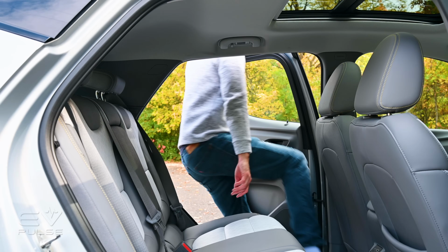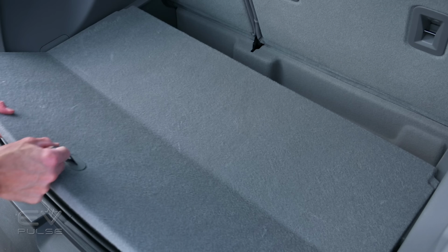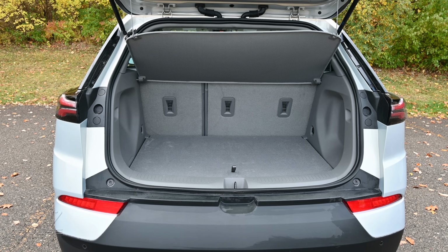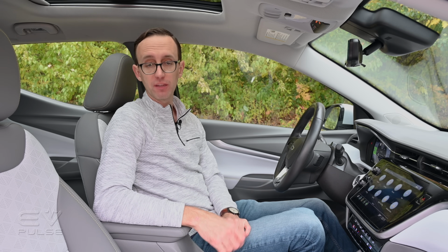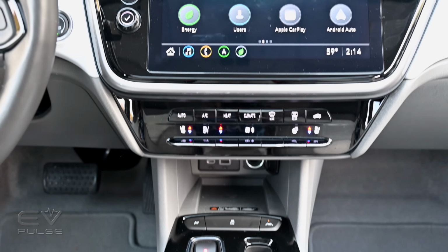For adult passengers, there's plenty of headroom and legroom in the back seat. And the cargo area might surprise you. There's more than 16 cubic feet normally configured, and then nearly 57 cubes with the rear backrest folded. No, it's not going to outshine an S-Class, but GM's designers did an excellent job with the Bolt EUV's interior, and the same can be said of this vehicle's tech.